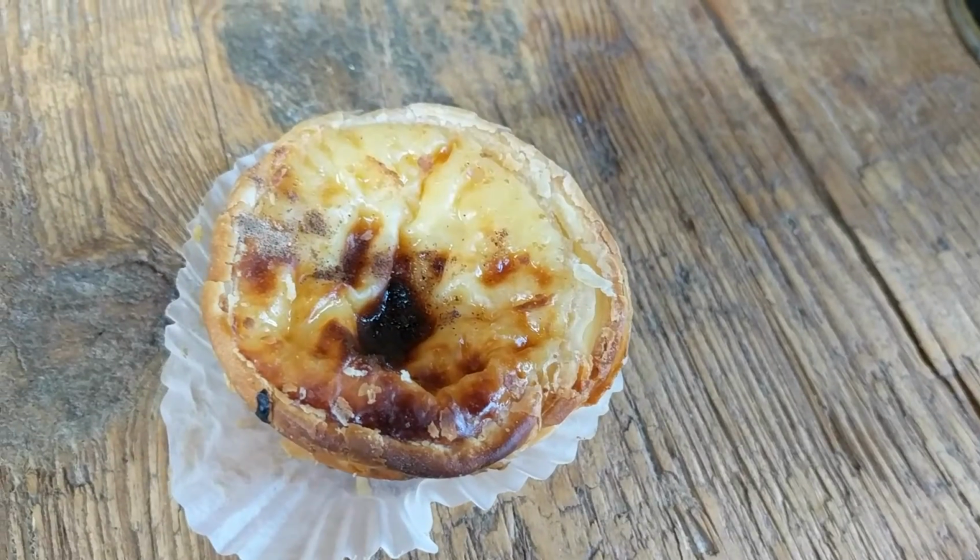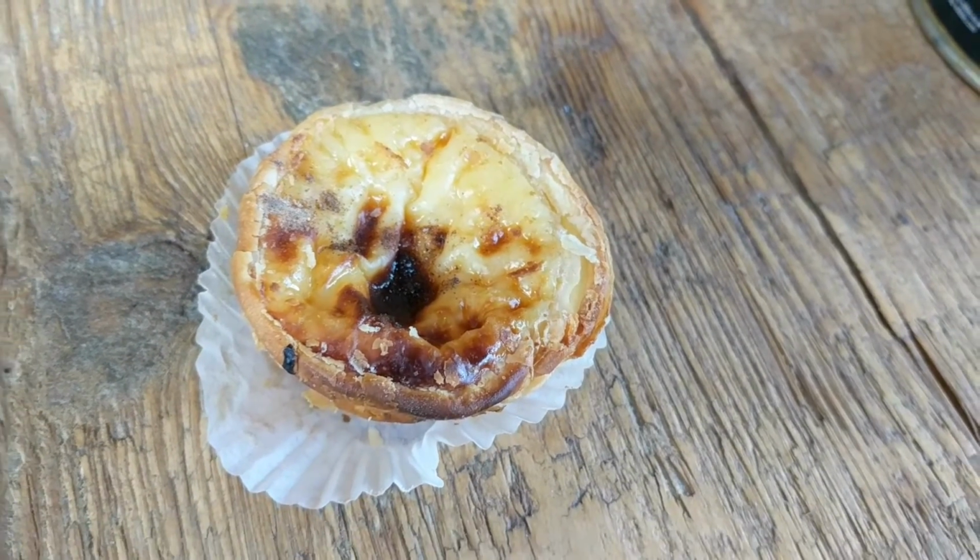Really like the filling, really soft, creamy. I can really taste the cardamom as well. I think there's some cardamom powder sprinkled on top. I would say that the crust itself is nice and flaky, but not as crunchy as I would like it to be. But it's still okay.